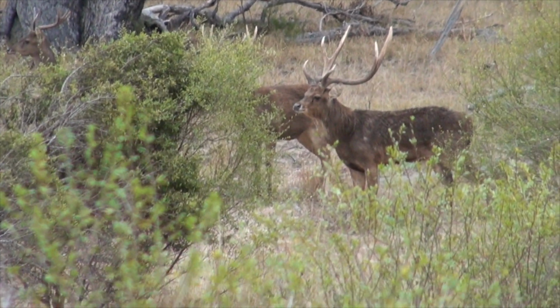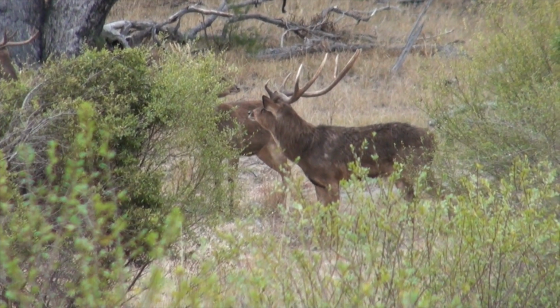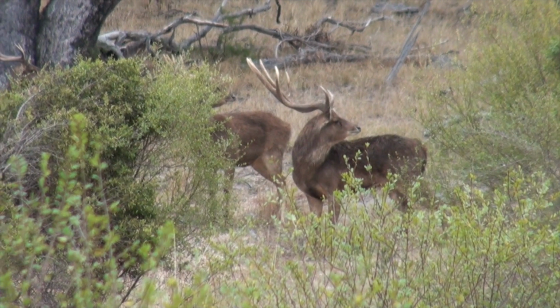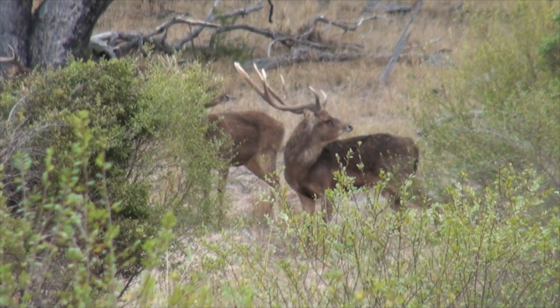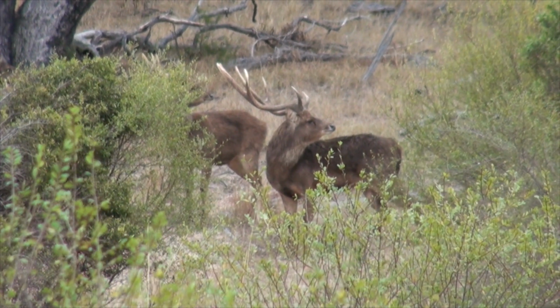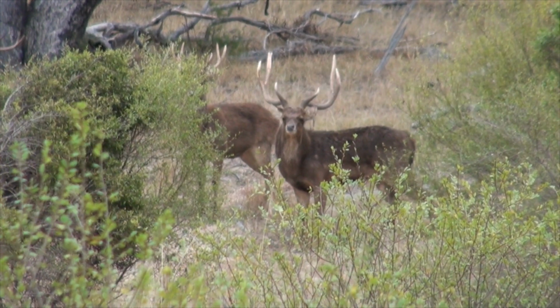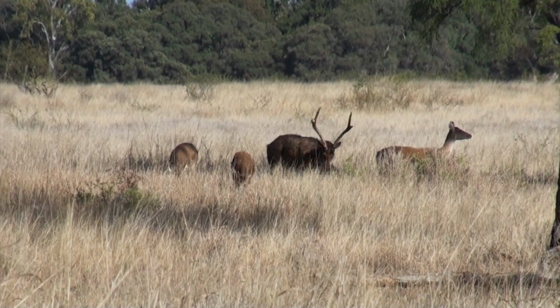I also have part two to this video that I've been putting together, in which we take this stag that we're looking at right now, a beautiful 35-inch Rusa stag. There's some footage of him here now. We took a scouting trip before I had my friend come up. Took a couple of days to find him and successfully take him, but he's a beautiful head.